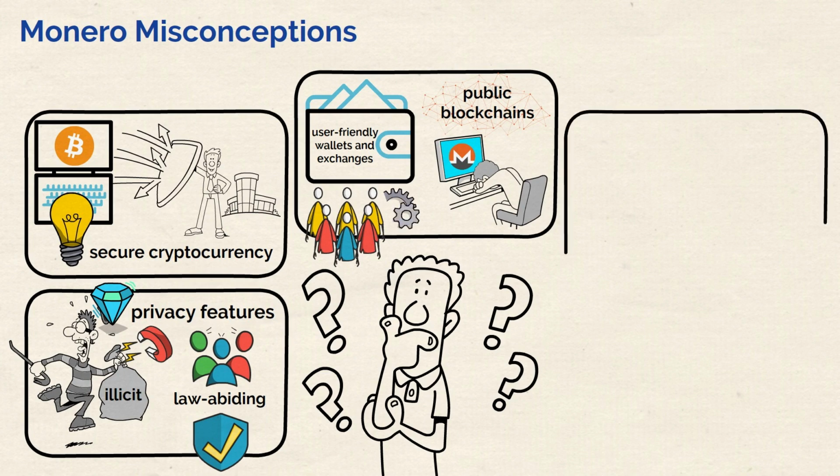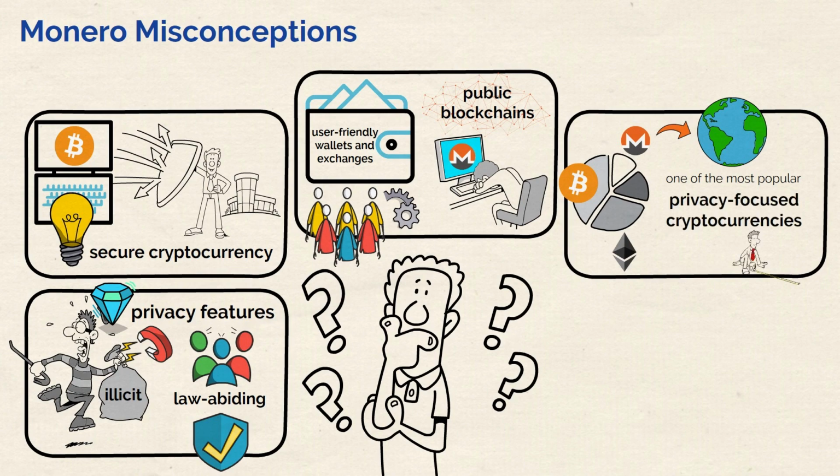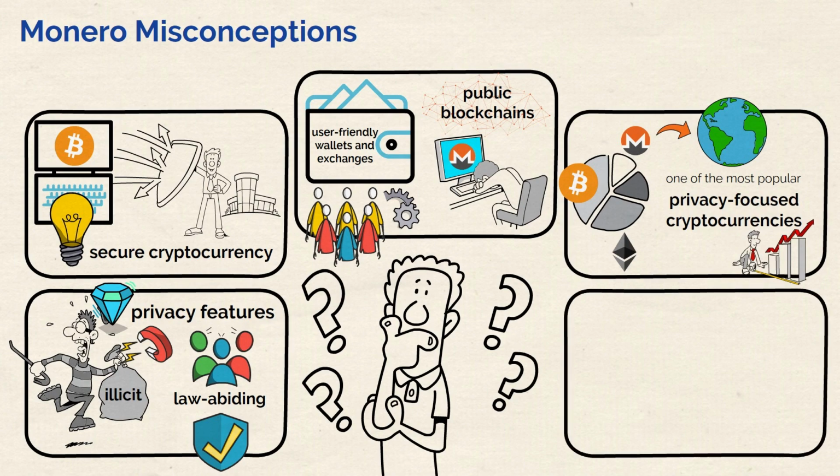A further false claim is that Monero is not widely adopted. It's true Monero may not have the same market volume as established crypto like Bitcoin or Ethereum, but it's still widely used around the world. In fact, Monero is one of the most popular privacy-focused cryptocurrencies and is likely to continue growing as more people learn about its benefits. A final misconception is that Monero has high transaction fees.